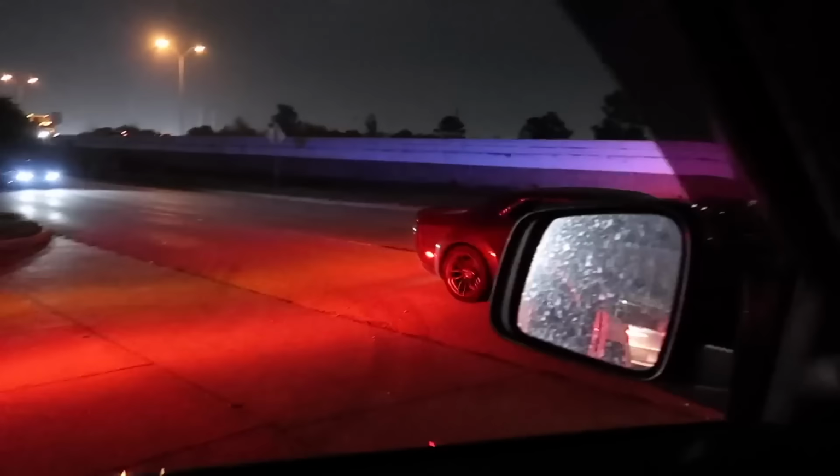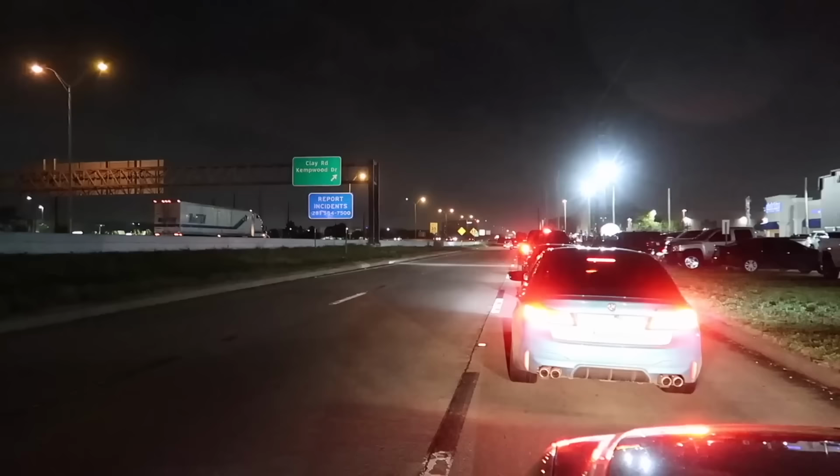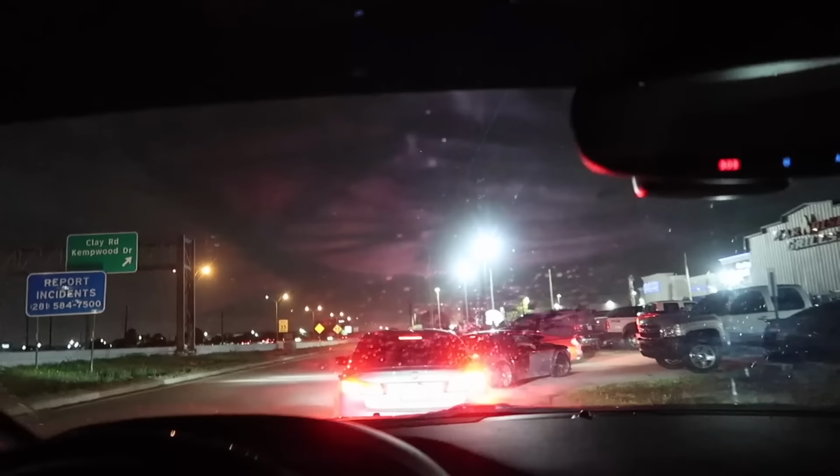People leaving. People coming in. Windshield is filthy from the rain. It's been raining all day today. Oh, there's a McLaren. Those things get there. A backup cop. There is a ton of cops back there. There's like, what, like five cops back there that pulled over that one car?